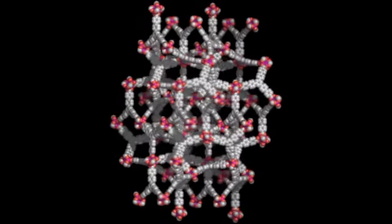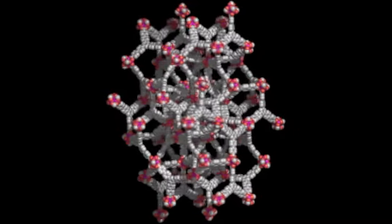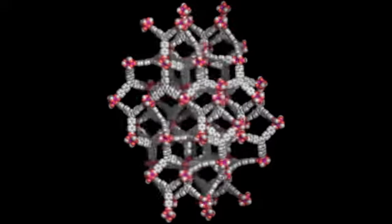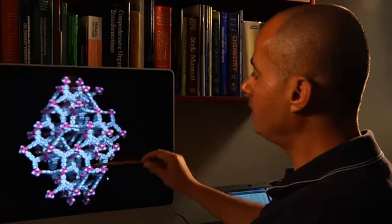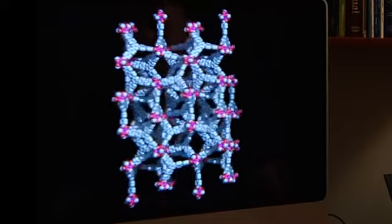Each sphere that you're looking at is actually an atom that is stitched to other atoms to make the space within which carbon dioxide could be stored. Hopefully this makes the process of reducing carbon emission a more economical option for power plants.